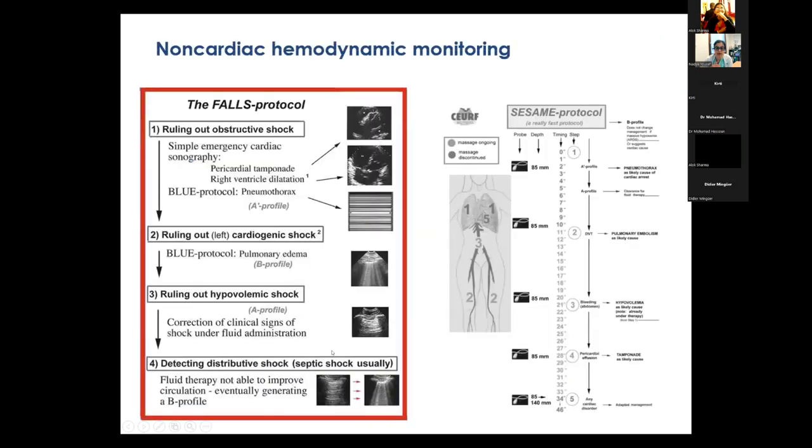Taking it a step further and using this for non-cardiac hemodynamic monitoring, you would start off in a shock patient by, of course, doing a very quick eyeballing with cardiac POCUS to check that the heart is actually beating and there is sufficient cardiac function, and then ruling out obstructive shock, like we would have in severe pulmonary hypertension that could be secondary to pulmonary embolism, and of course tamponade.